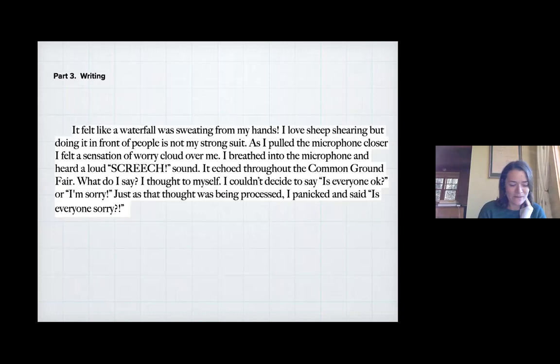"It felt like a waterfall was sweating from my hands. I love sheep shearing, but doing it in front of people is not my strong suit. As I pulled the microphone, I felt a sensation of worry cloud over me. I breathed into the microphone and heard a loud screech sound. It echoed throughout the Common Ground Fair. What do I say? I thought to myself. I couldn't decide to say, is everyone okay? Or I'm sorry. Just as that thought was being processed, I panicked and said, is everyone sorry?"